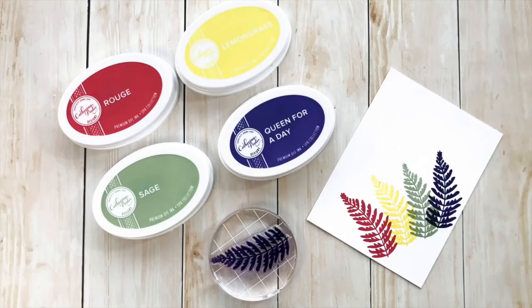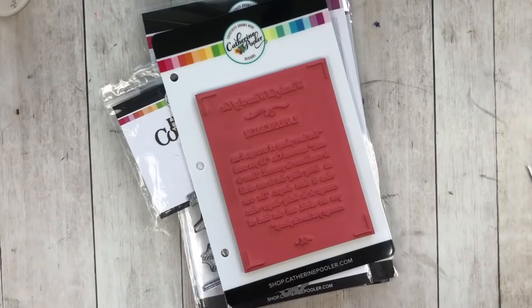We have some bundled products, stamps, dies, and some new ink. So we've spent the last few days looking at rouge, lemongrass, sage, queen for a day. They are all spa collection colors, which means they are on a muted, sophisticated color palette, and they're going to work really wonderfully with the rest of your spa collection inks. So now let's take a look at the very first bundle.